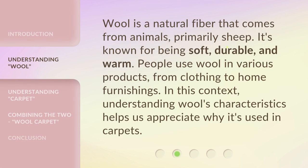Wool is a natural fiber that comes from animals, primarily sheep. It's known for being soft, durable, and warm. People use wool in various products, from clothing to home furnishings. In this context, understanding wool's characteristics helps us appreciate why it's used in carpets.